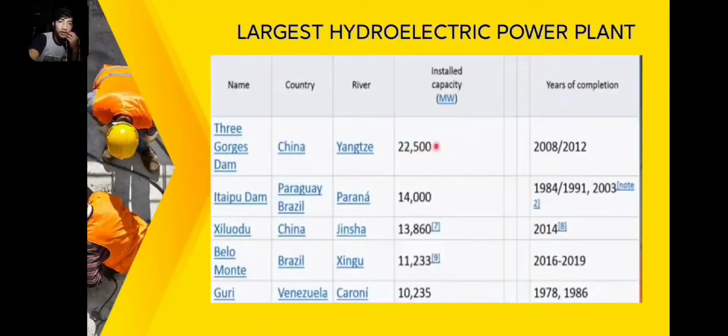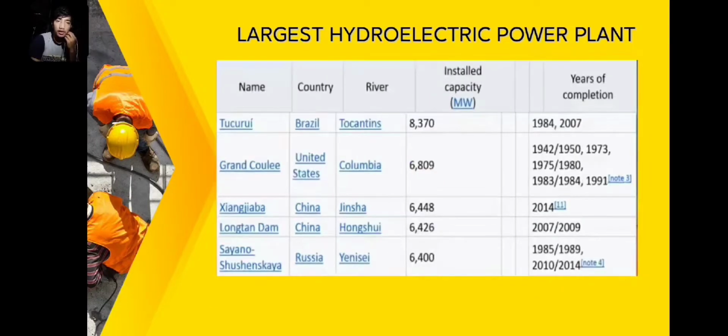So next is the largest hydroelectric power plant. So ito yung top 5. And then ang top 1 is yung the Three Gorges Dam na matatagpuan sa China. And ang installed capacity niya is 22,500 megawatts. And then next is the top 6 to top 10.